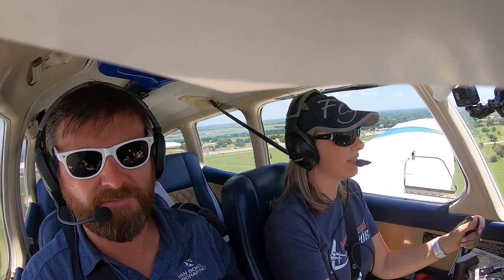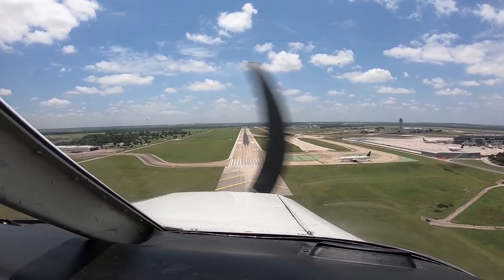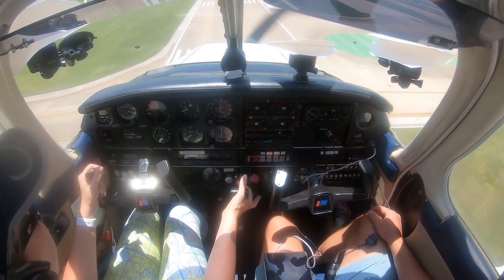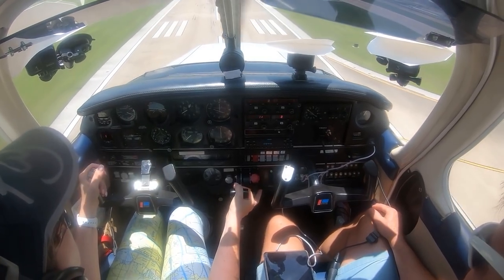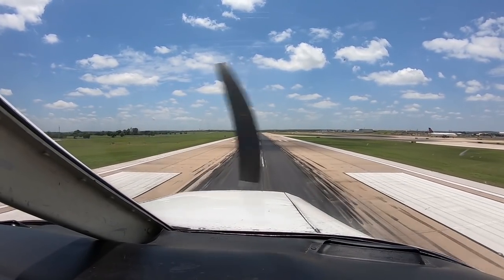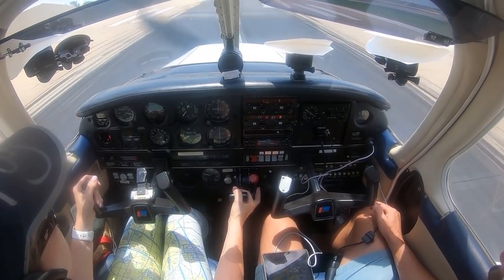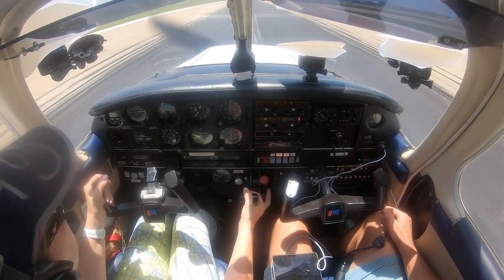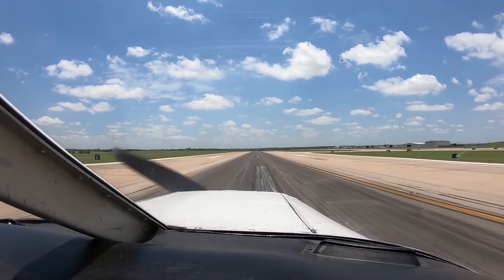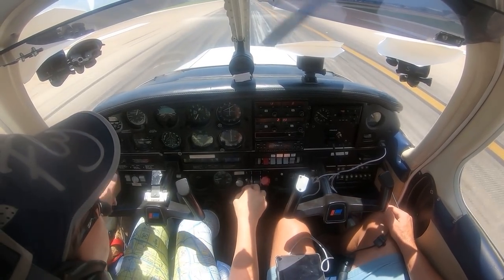Got this Delta holding short for us. That's so cool. Find the Cherokee. Right. All right. Take that runway. That's all right. Right on the center line. There you go. 51 Whiskey, turn right at Juliet, contact ground point niner. Right on Juliet, over to ground, 51 Whiskey, thanks.